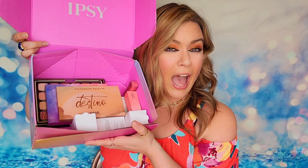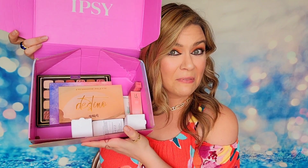Inside, you're gonna have all of your goodies. I did a couple of add-ons as well, so those are also in there. But you guys, I got palettes this month. First item inside of this box is from Lunar Beauty. This is the Moon Prism Blush Cheek Palette.